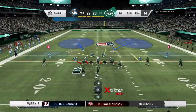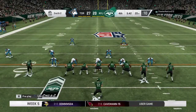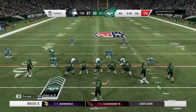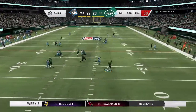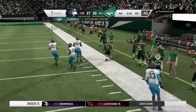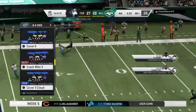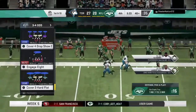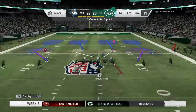To throw on 2nd down. Lawrence eluding the pressure right. And a throw right sideline is complete. And he'll take this to the other side of midfield before going out of bounds. 23 yards the pickup there. The drive continues as they search for a tying touchdown.